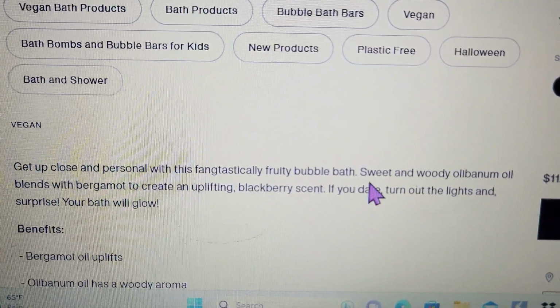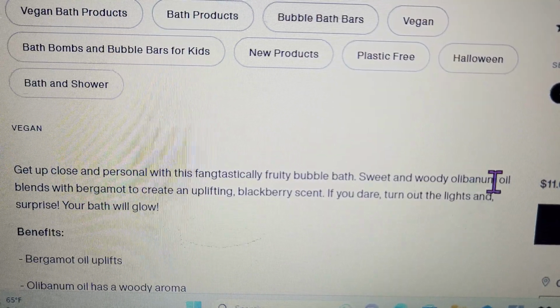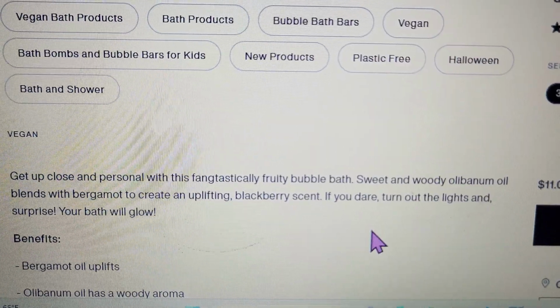Fantastically fruity bubble bath. Sweet and woody. Olibanum oil. Bergamot. Blackberry.